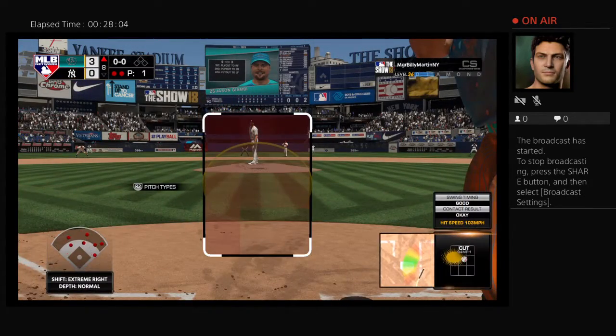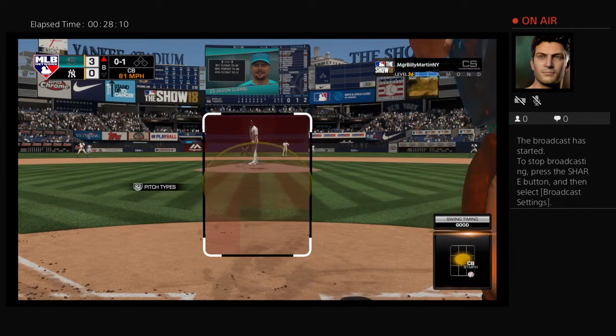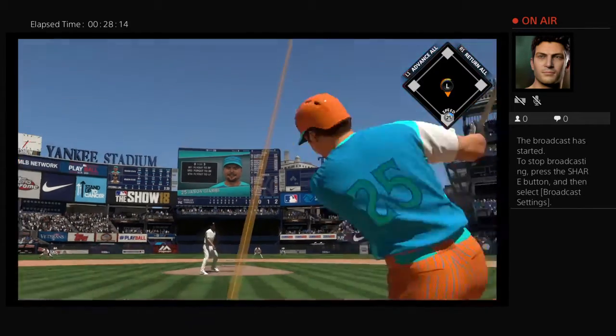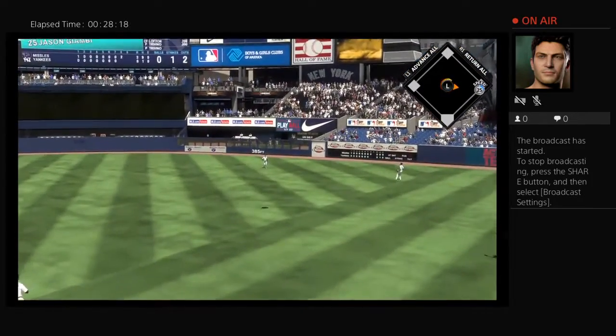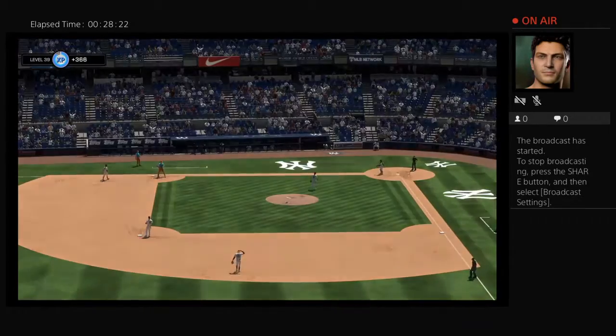Stepping up to the plate, Jason Giambi. It was a flyout for him in his last trip. First pitch curveball swung on and missed. Strike 1. Pulled toward right center field. Lofton is there. Makes the catch, and that'll retire the side.